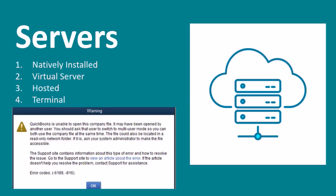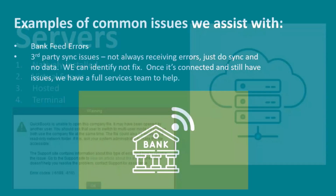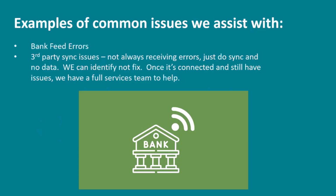We can also help with multi-user mode issues when multi-user mode isn't working correctly, or maybe you're experiencing errors with multi-user mode. We can also assist with correcting those issues and getting your company up and running. Common issues with the server setup can include things like QuickBooks services not running correctly, pending updates needing to be applied on either the server or the workstations, maybe issues with the folder where the company file is saved not being shared properly, or even issues with the mapping of the company file or the network.